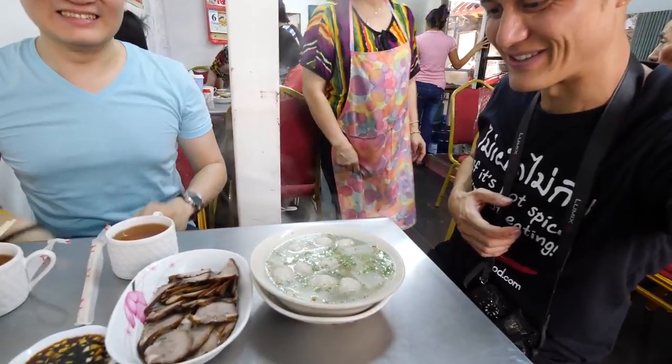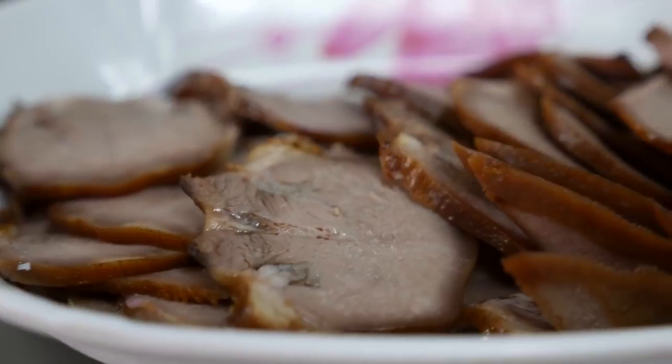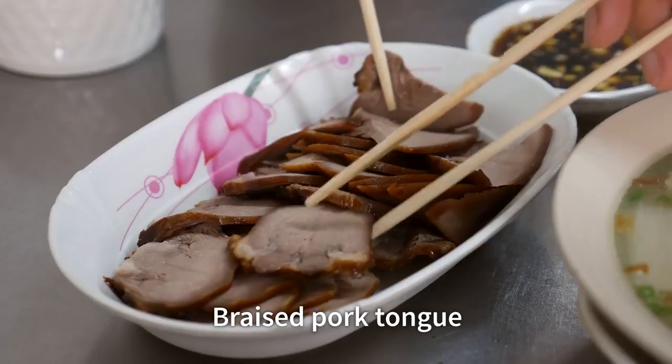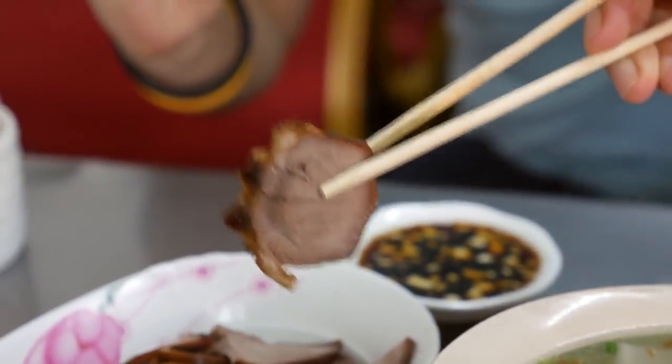Cool. Oh, nice. That tongue is braised and sitting at the front, and then you order it and they just slice it into bite-sized pieces. What's in the sauce? It's soy sauce, vinegar, black vinegar, and garlic. Oh, okay. It looks amazing. All right, let's go in. Look at how meaty and how beautiful that tongue is.